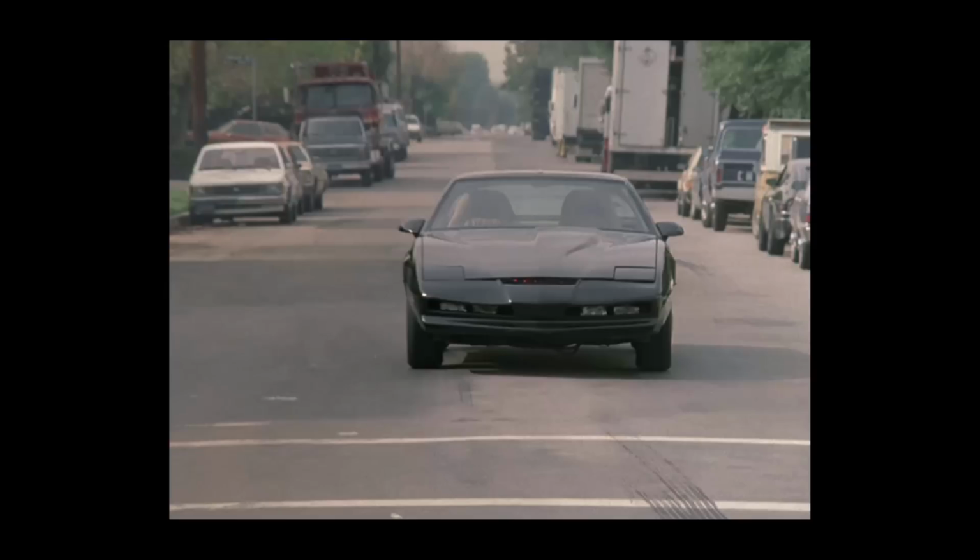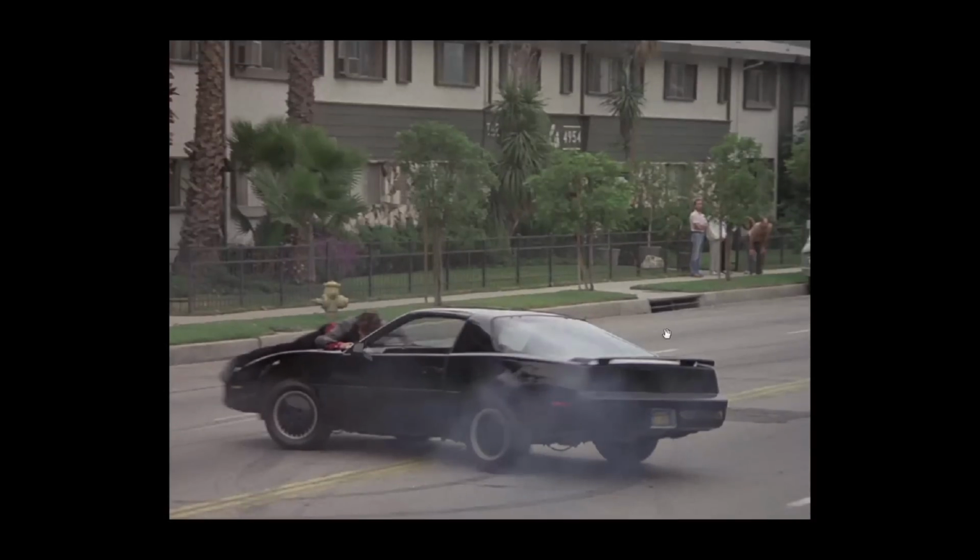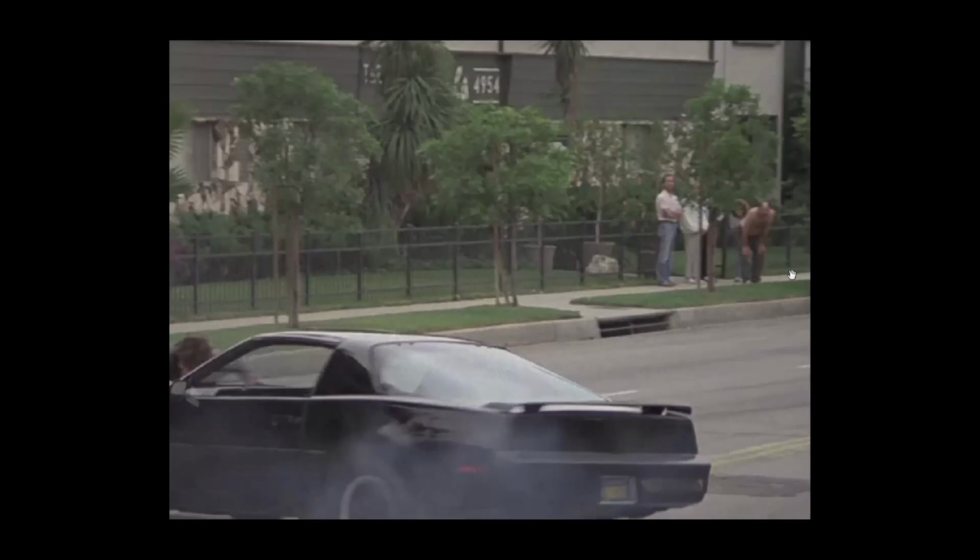I don't know. I like all these people in the background just casually watching a driverless car hit a guy and then do 360s in the road while he's hanging on the hood. They don't seem to care, right? They're just checking it out. There's a good close-up of Matt McComb hanging onto the hood right before he gets smashed into the guard shack here, this guard shack.